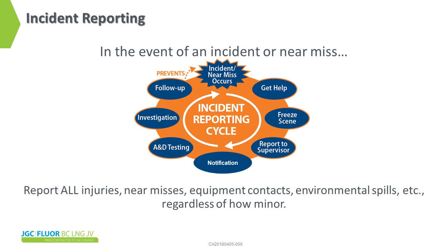If an incident or near miss occurs, stop the work and get the right help needed to prevent things from becoming worse. Freeze the scene, and report the incident to supervision and AHSSE team member. This is very important, as there are incident reporting protocols which must be strictly followed on the LNG Canada project.